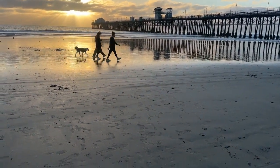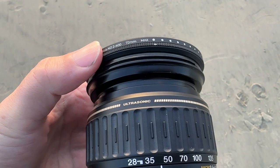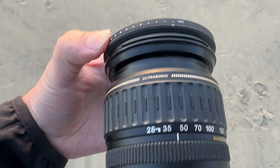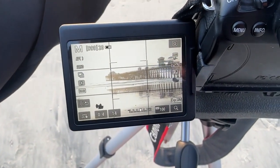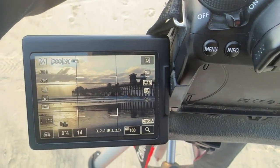Also, I brought out the filter on the lens, which looks like this. We've talked about it before, but it allows us to kind of put sunglasses on the lens. So that's max, and then we can just kind of stop it down to minimum. And here's what that does as we go darker. There we go. It'll give us a look like that.